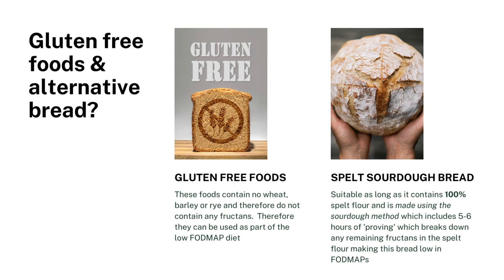Now you can't have that. You have to have it made with 100% spelt flour. The only shop where I know you can get that is Waitrose, which does 100% spelt sourdough. It's ready sliced in a packet, fresh, and you can buy it from the Waitrose shops. But you may also find that artisan bakers will make you some 100% spelt sourdough if you ask them to.